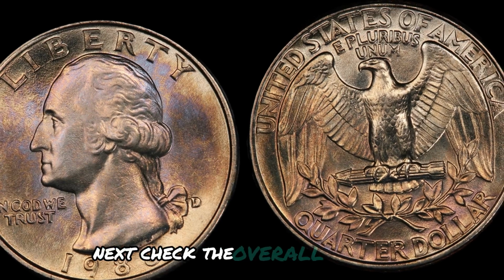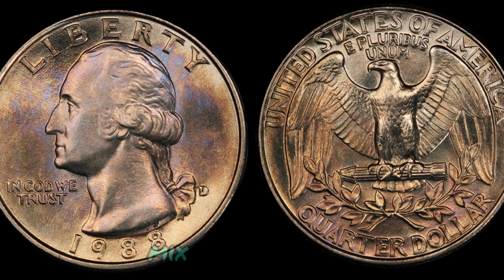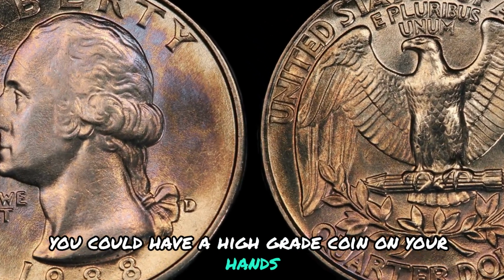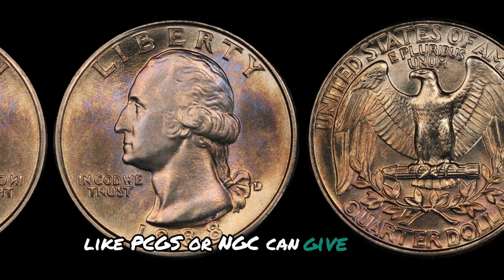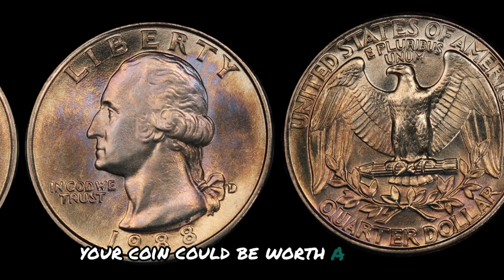Next, check the overall condition. If it's nearly flawless with no scratches, nicks, or discoloration, you could have a high-grade coin on your hands. Professional grading services like PCGS or NGC can give you an official grade, and if it scores high, your coin could be worth a fortune.